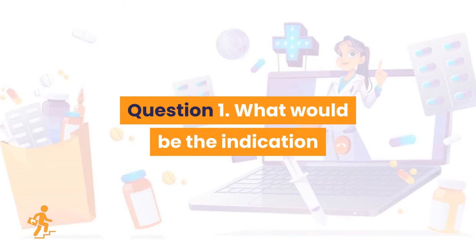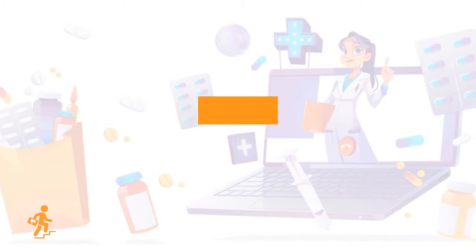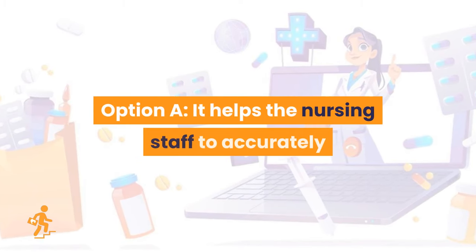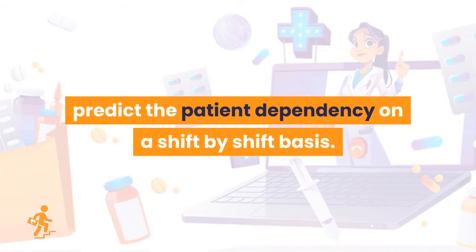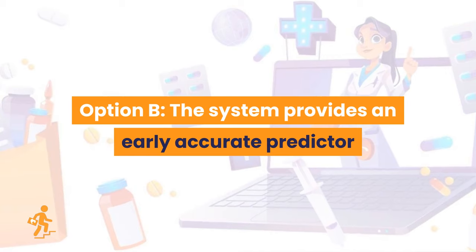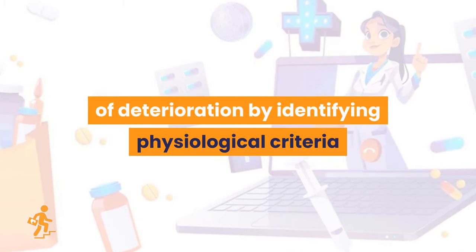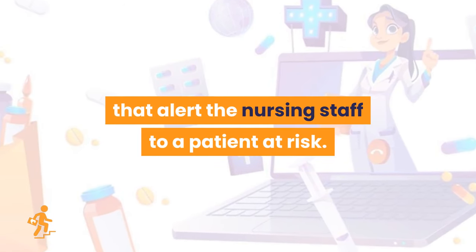Question 1. What would be the indication to use physiological scoring systems or early warning scoring systems in clinical practice? Option A, it helps the nursing staff to accurately predict the patient dependency on a shift-by-shift basis. Option B, the system provides an early accurate predictor of deterioration by identifying physiological criteria that alert the nursing staff to a patient at risk.